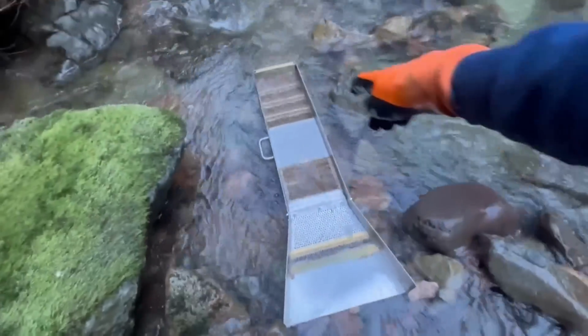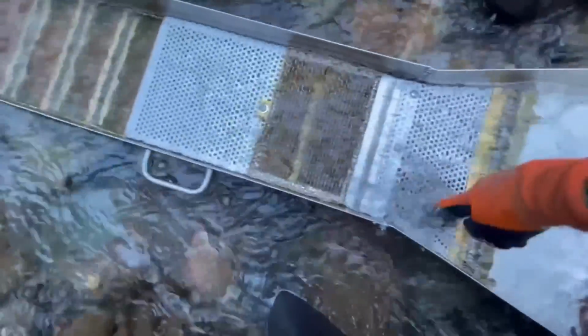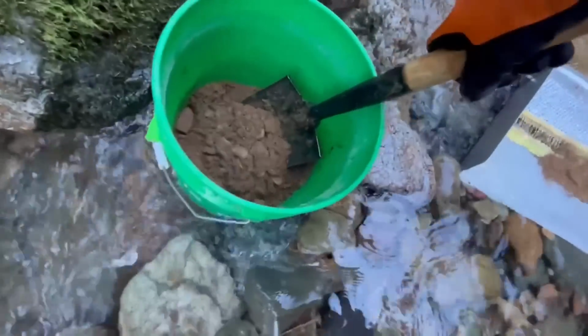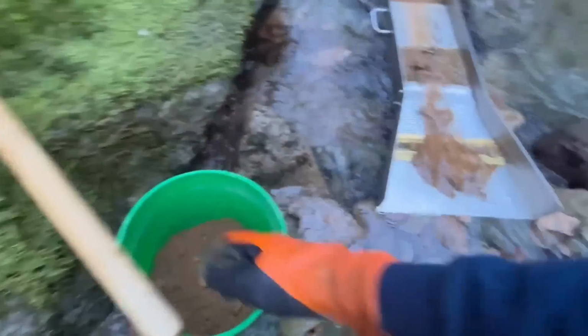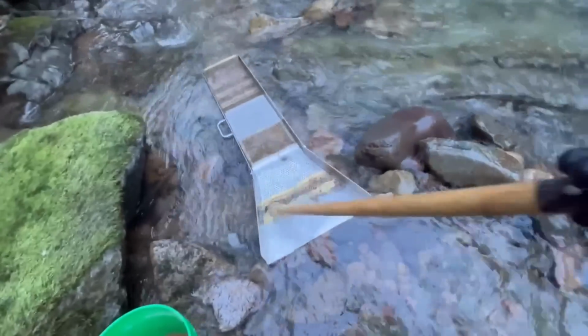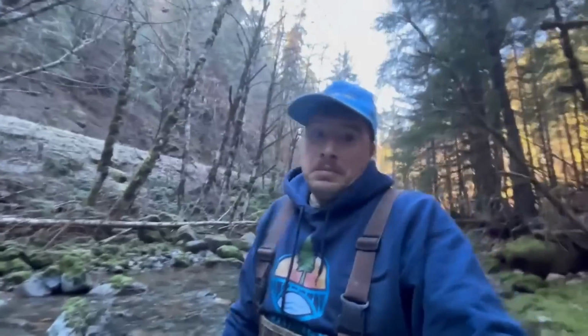Okay, I think it's just barely gonna work. Kind of at the end there, we're gonna have some pile up. It's kind of gonna overfill there, but that's okay. 90% of what we catch is gonna just be right here. So we'll keep at it. Working.